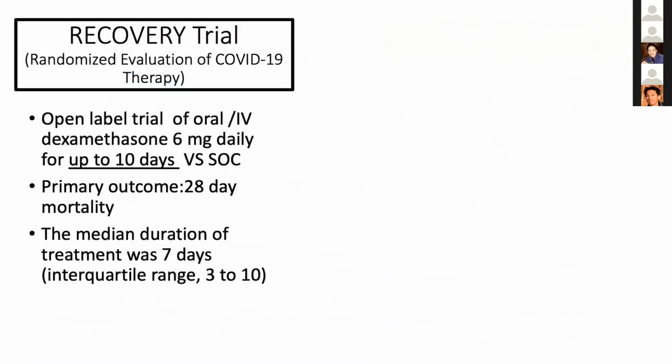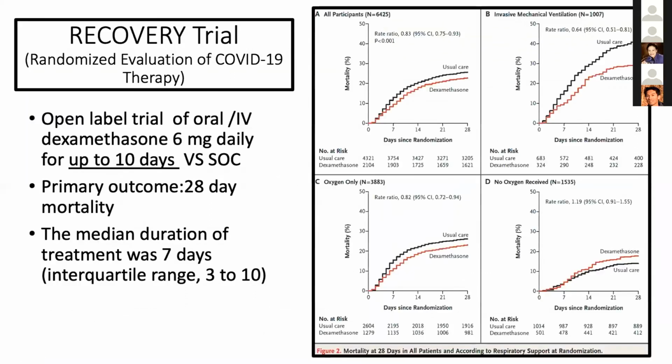The RECOVERY trial was designed to evaluate the effects of potential treatments in patients hospitalized with COVID-19 in the UK, and this was supported by their National Institute for Health Research Clinical Research Network. They evaluated the use of dexamethasone, 6 milligrams daily for up to 10 days, versus the standard of care. This graph on the right side demonstrates an overall decrease in mortality in the dexamethasone group.